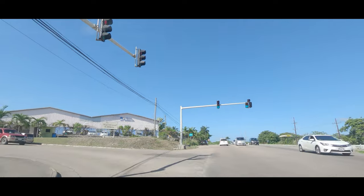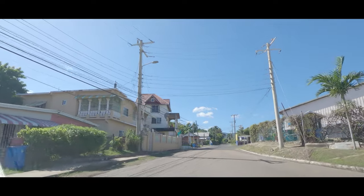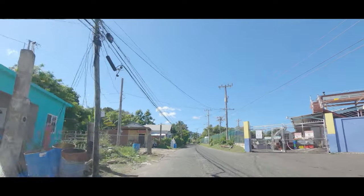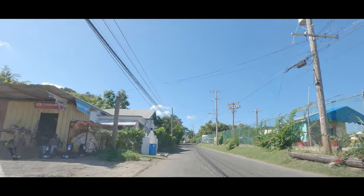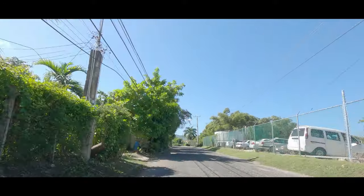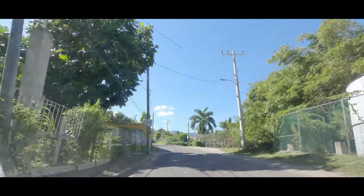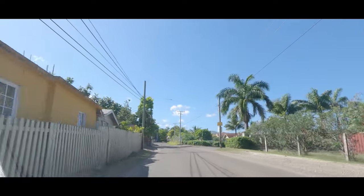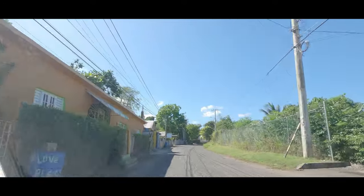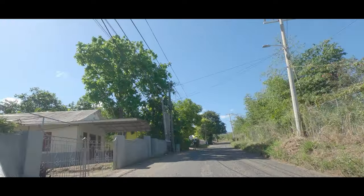Turning onto the Priory to Bamboo Road, and to the right is Island Dairies Limited. If we had continued straight, then the road would take us to Runaway Bay, Discovery Bay, Montego Bay, and Negril. On the left is North Beulah United Pentecostal Church.